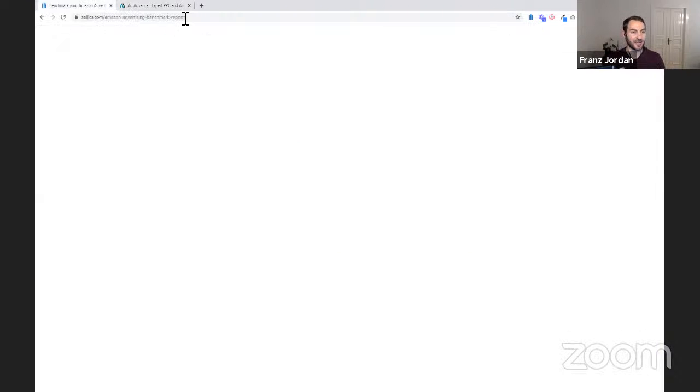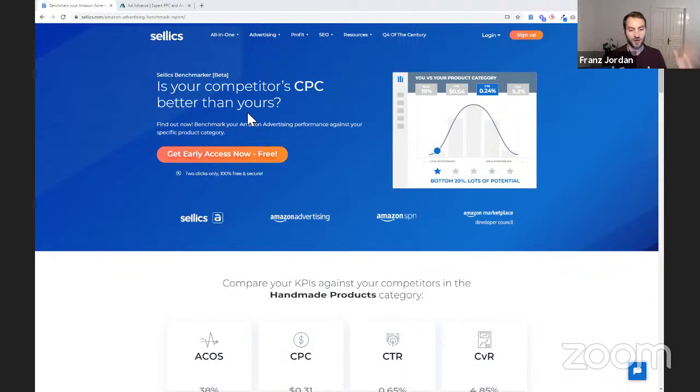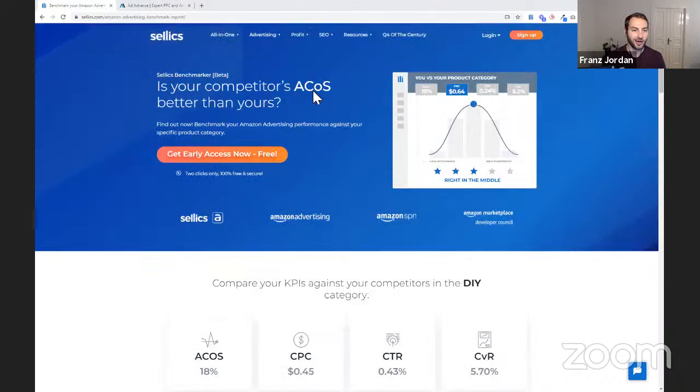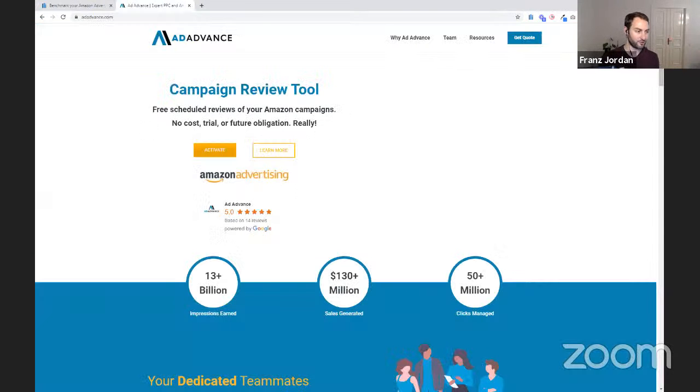The other thing I want to recommend is to check out our benchmarker. The benchmarker is the free report that we offer. It's quite different, because we benchmark your cost per clicks, your ACoS, and your conversion rates against your category. The question is always, if you have a 20% ACoS, is that good or bad? And the answer is always, well, it depends. In some categories it's good, in some categories it's bad. So if you go to the benchmarker, you will get your free benchmark as well. So feel free to check it out: the benchmarker from Celix, and the campaign review from AdAdvance. I think those are two good points for you, Manav.